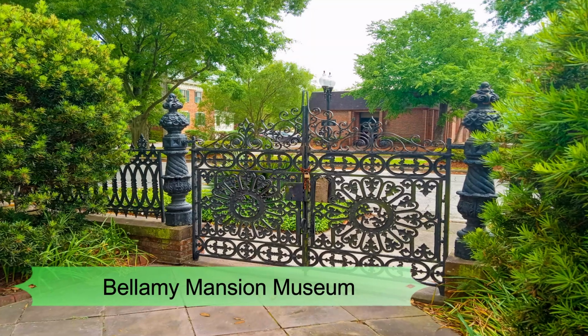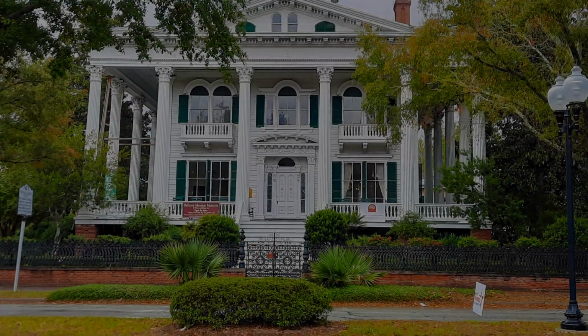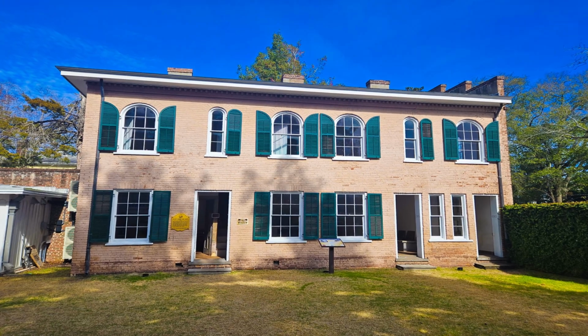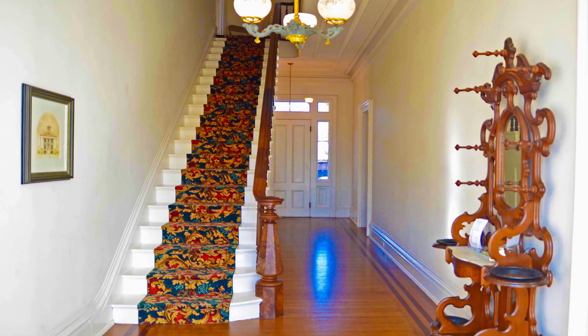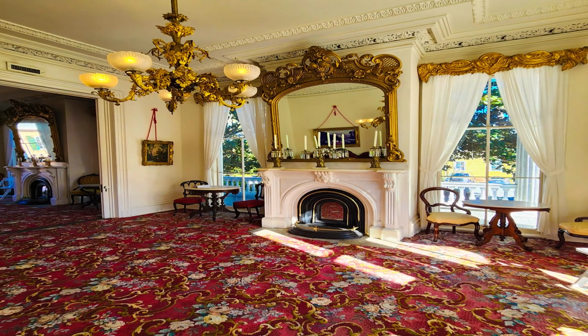Number 6. Bellamy Mansion Museum. The Bellamy Mansion Museum is one of the best museums in Wilmington. This is a historic house museum that you can find at the Bellamy Mansion in the Wilmington Historic District. The Bellamy Mansion is a mansion that dates back to the end of the 19th century and is a great example of antebellum architecture. At the museum, you can learn about the social and architectural history of the building.